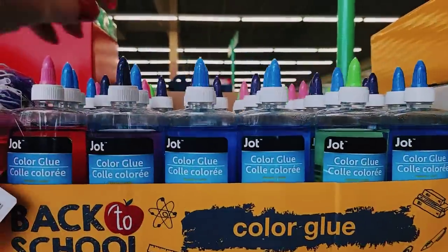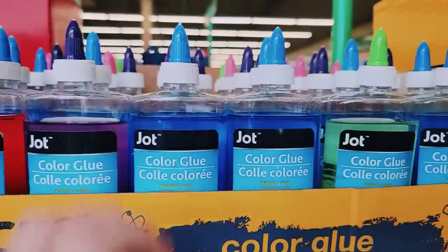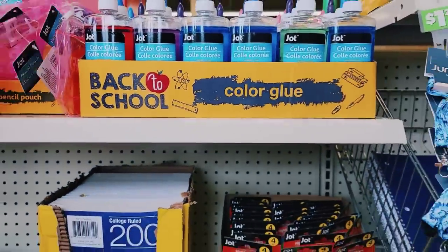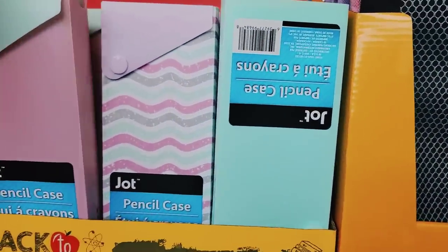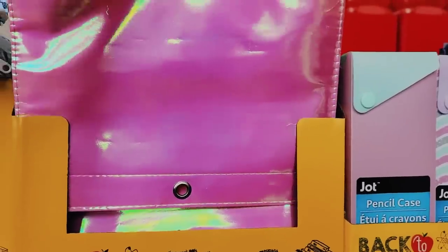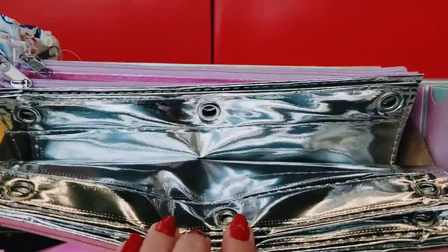And here's some of their back to school color glue. They had it in purple, blue, red, and green. Be cute for Christmas, get the red and green. These are some pencil cases. I'm not a huge fan of these because I don't think they're very sturdy, but that's just my opinion. Here's some pencil pouches, which were a pretty good size, and they can go in your notebook.